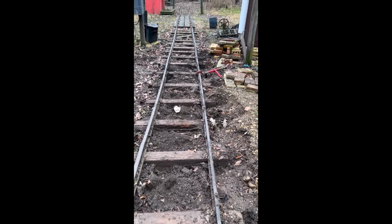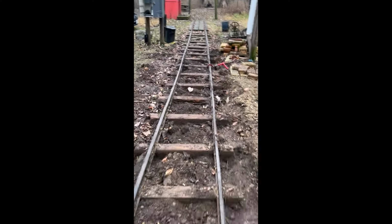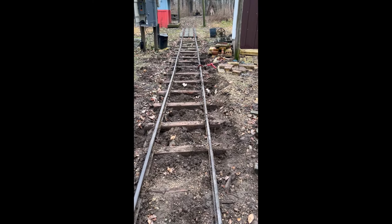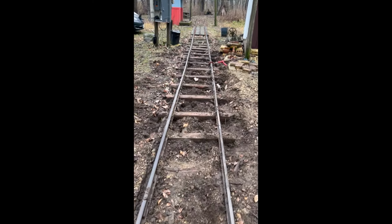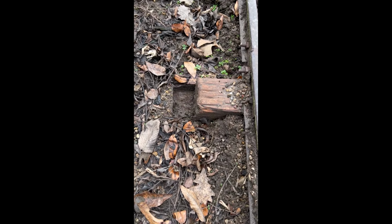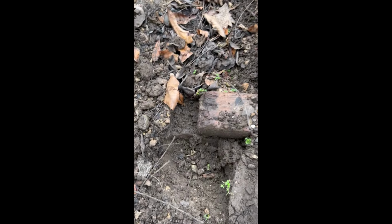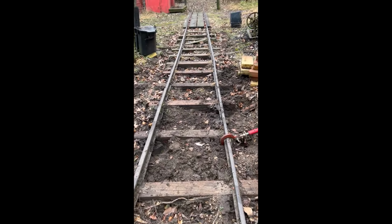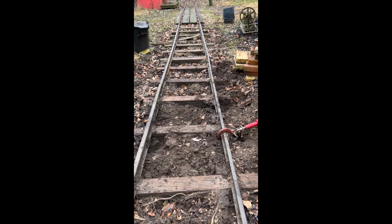I've persuaded the track to move, and I don't know, this looks a lot better than it did. Now you can see over here just how far I moved that all along here, where the ties shifted over in the dirt where they used to be. So I still got maybe a little bit of tweaking to do, but it's so much better than it was.